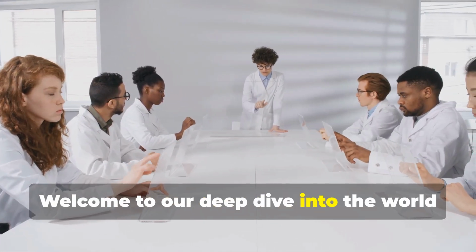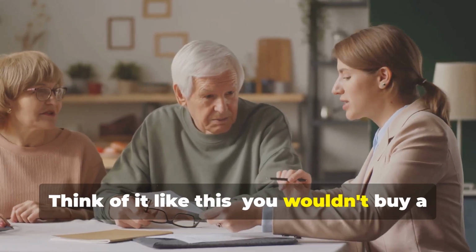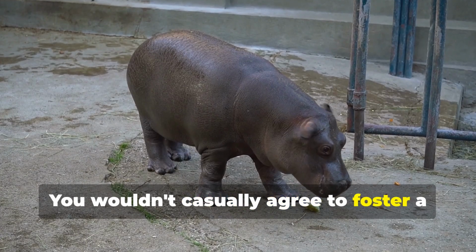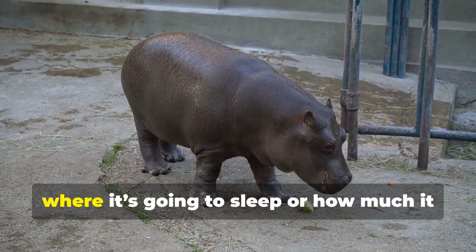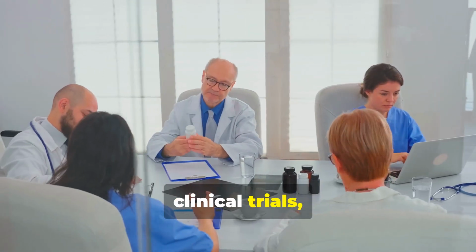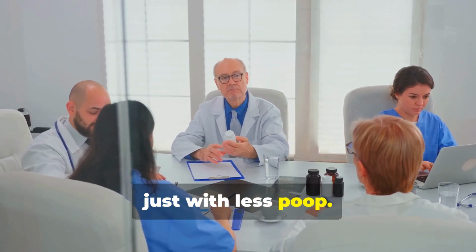Welcome to our deep dive into the world of clinical trials. Think of it like this. You wouldn't buy a house without knowing the mortgage payments, right? You wouldn't casually agree to foster a baby hippopotamus without figuring out where it's going to sleep or how much it eats in a day. Well, clinical trials, my friends, are kind of like both of those things combined, just with less poop.